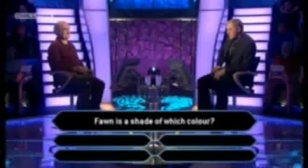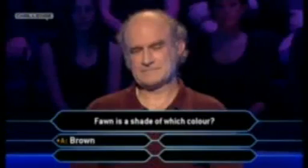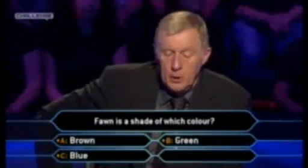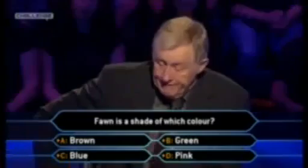Money for old rope so far, Ingram. Question number 4 is for £500. Fawn is a shade of which colour? Brown, green, blue, pink. It's a shade of brown. You have £500.